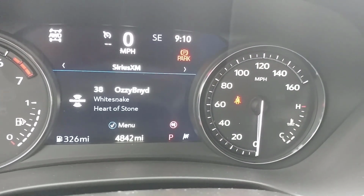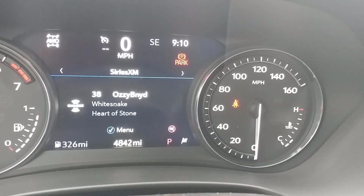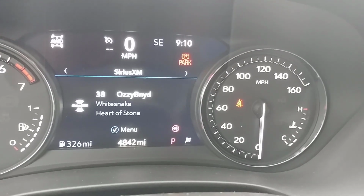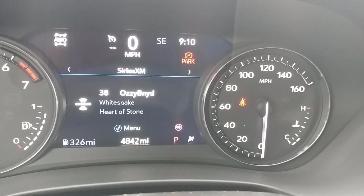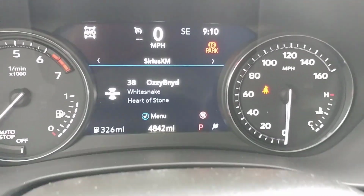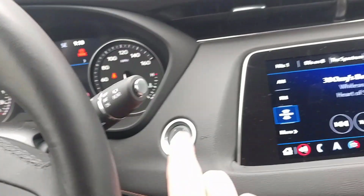I just started the car, hasn't been running very long, and so it's still trying to warm up. It's very cold outside. The temperature is showing on here somewhere, isn't it? It's got to be. It's on the infotainment screen. So it's 40 degrees outside. Not terribly great. But, you know, and there's paddle shifting because every car is NASCAR.